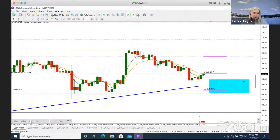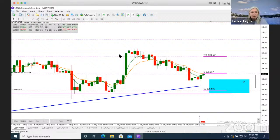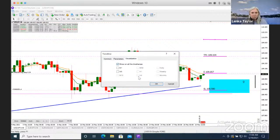GP1 at 109.534. TP1 and TP2. So TP2 at 110.011.